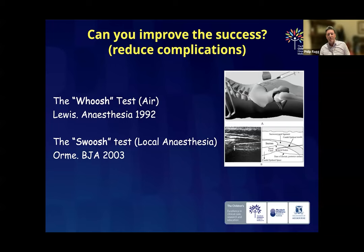Can we improve the success of just the classic landmark technique? Well, there have been a few publications looking at ways of improving it. In 1992, Lewis in Anaesthesia published the whoosh test, where he put a stethoscope just proximal to the needle and injected 2 mils of air, and could claim that he could hear a whoosh sound if it was successfully placed into the caudal canal. Unfortunately, this resulted in a little bit of hemodynamic instability in a few children. And so a modification of that technique was published sometime later called the swoosh test, where fluid was injected, that is local anesthesia or saline, probably local anesthesia is a better choice, in the British Journal of Anaesthesia. And that had fewer hemodynamic problems and was just as successful.